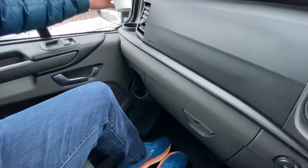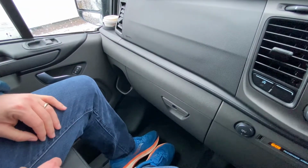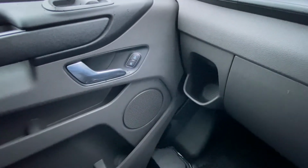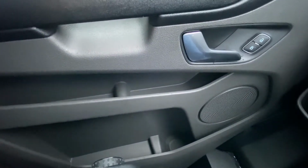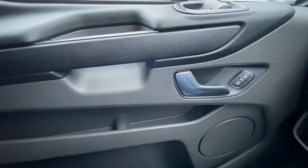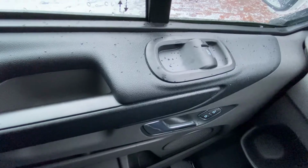Obviously we've just been for a quick coffee, and that's quite a small cup holder and it fits quite nicely in there. On the passenger side then, you've got a really large bottle storage compartment, and you've also got one of those on the driver's side. You've got the electronic lockable buttons on both sides of the cab as well. And then obviously electronic windows.